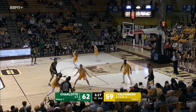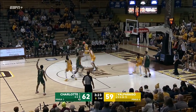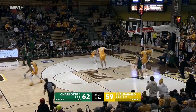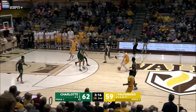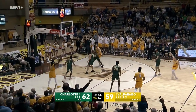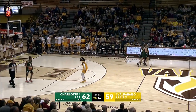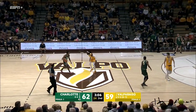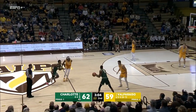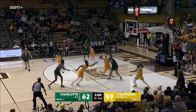Out of Young. Can Valpo get a stop with Young with the ball in his hands? It goes to Khalifa. Khalifa's pass knocked away by Taylor, who saves it. Anderson for the tie. No. It's a shot Valpo doesn't mind. Trevor Anderson's hit two big threes in this game, and Feldy had a good look. I think the roof was coming off if you hit that one, Todd.